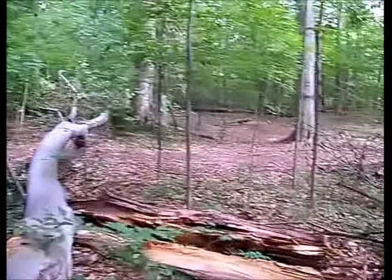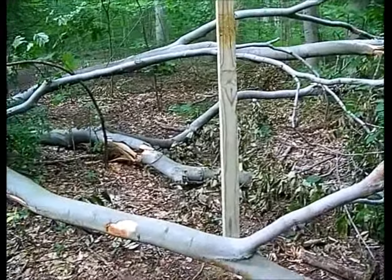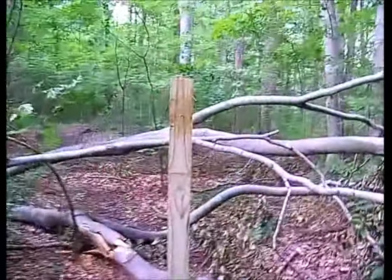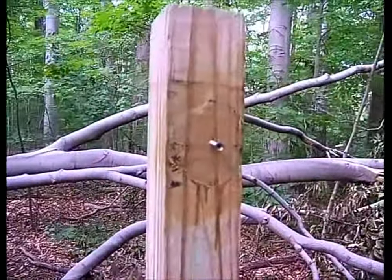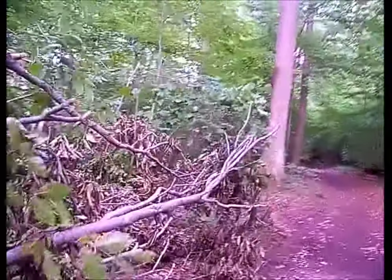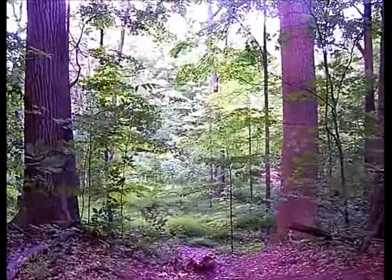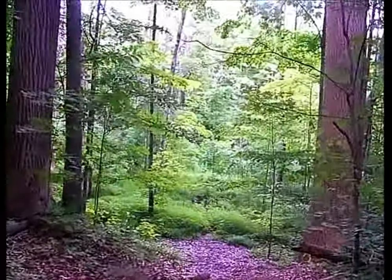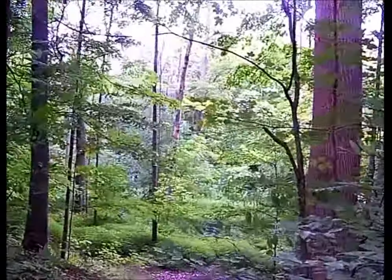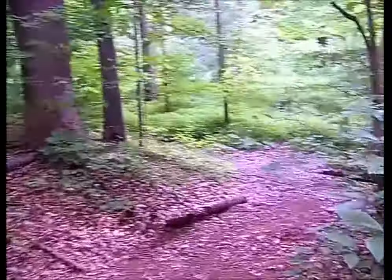Get back on that main trail. That post got lucky, huh? It pulled the little arrow off. There's a little arrow that hooks on right there. Okay, I think I know where this is. I'm not certain. Yeah, so I think there's a way out over here down this trail.